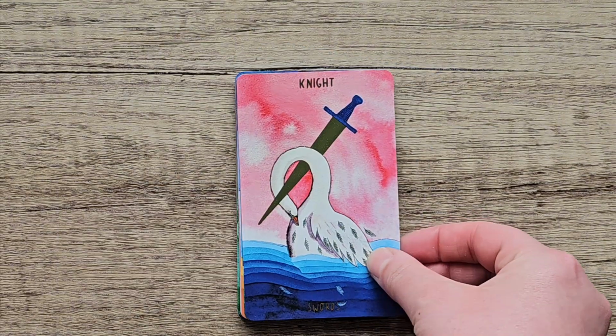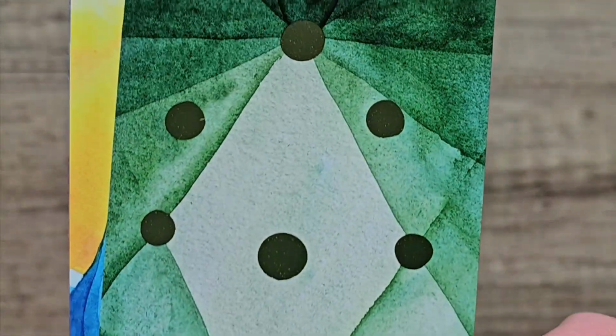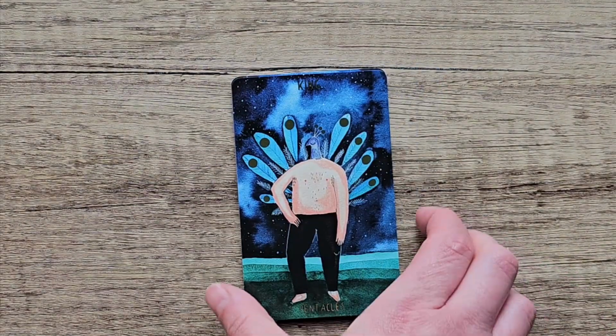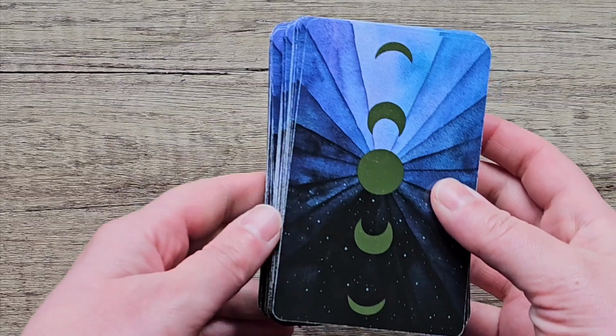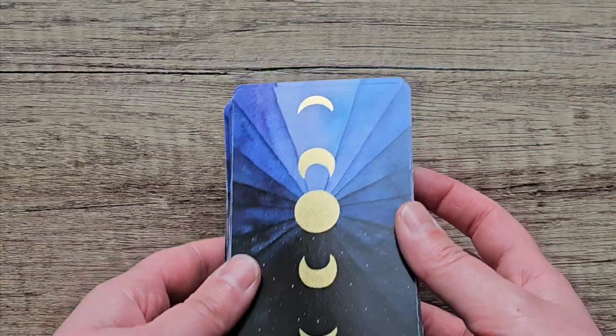Yeah, it's just really cute and I love the colours. I love the watercolour effect. I just think it's really cool. Yeah, that's the Self-Love Tarot. And also I've got to show the backs, that's what the backs look like.